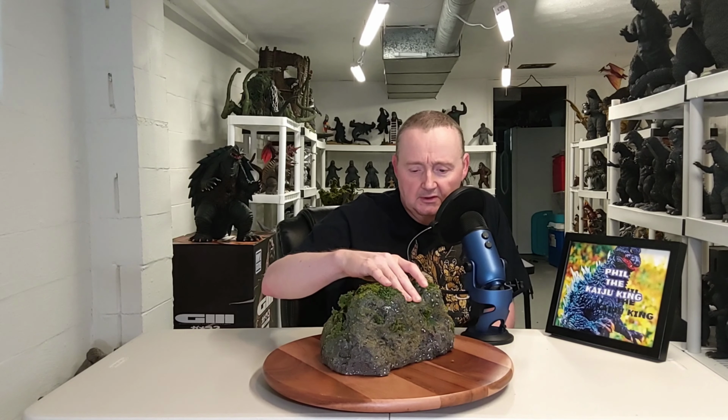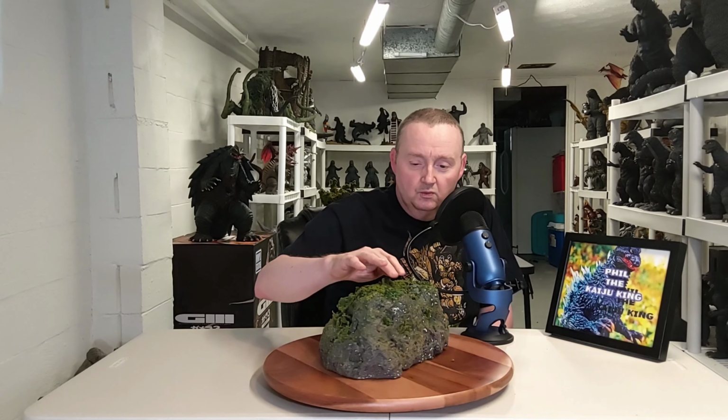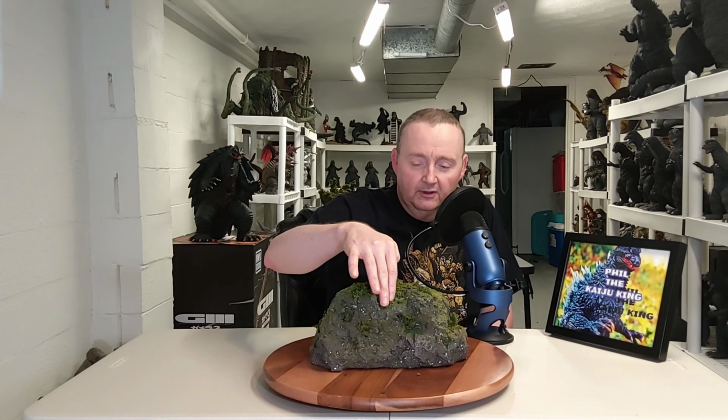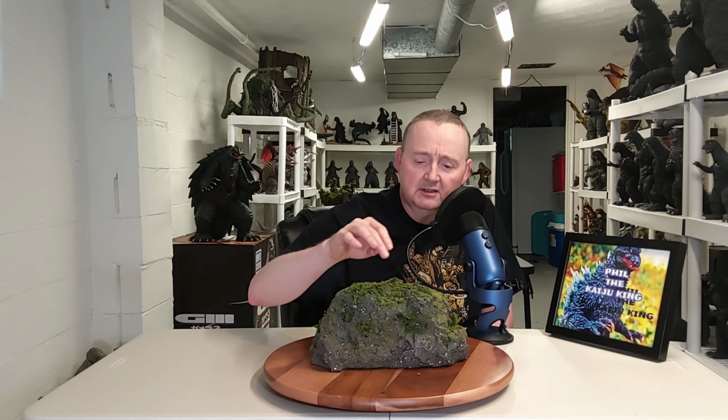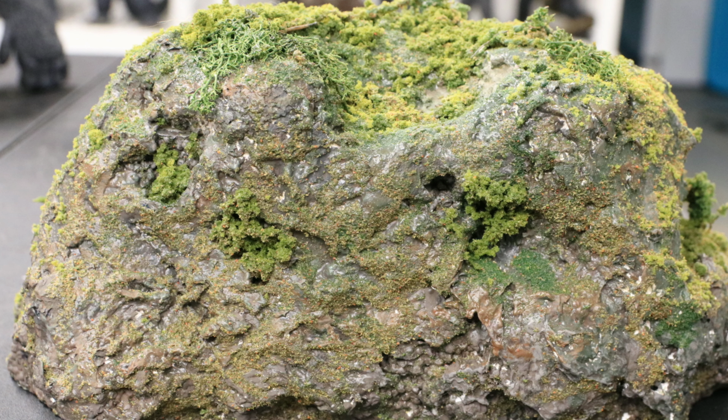Alright, here is the log base, I call it, because this is where the base of the log is that these sailors are crossing in the movie, in the scene when they confront Kong for the first time. And it is wedged in here for the log to set in here perfectly. As far as on the base, if you look all around it, it's got nice details on the front side here where the log comes out over the ravine.